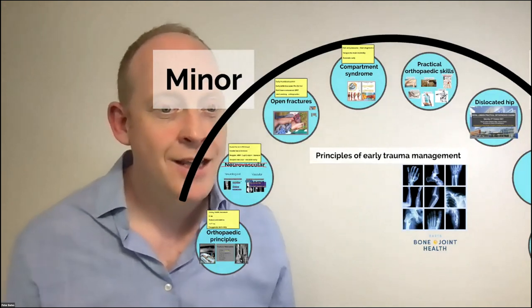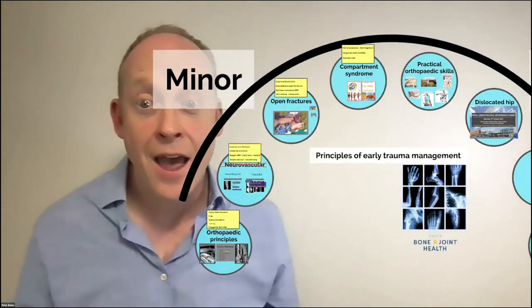There you go. What are the indications to exaggerate a Colles fracture?